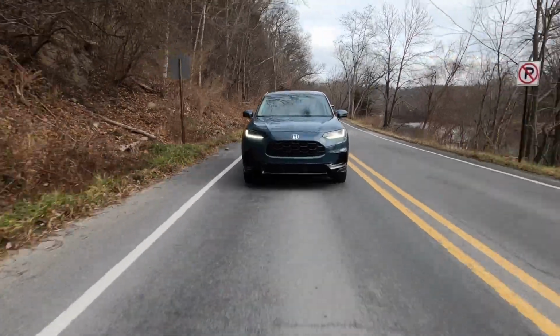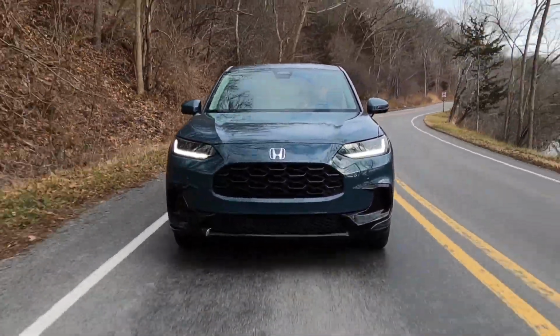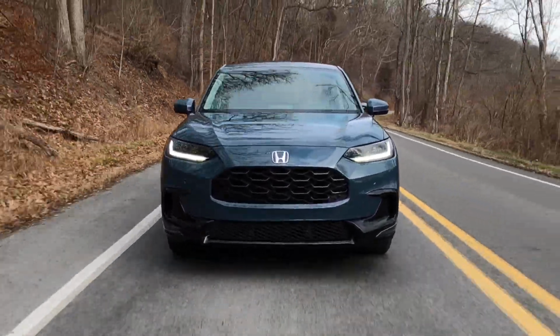And if you can fork over enough dough to go EXL, you get a pretty decent amount of luxuries as well. Now, obviously, the ride isn't as refined or as quiet as more premium SUVs out there, or even some of the bigger SUVs in the mainstream market. Considering the class it's in, that's a critical component. It's quite competitive and really quite nice.